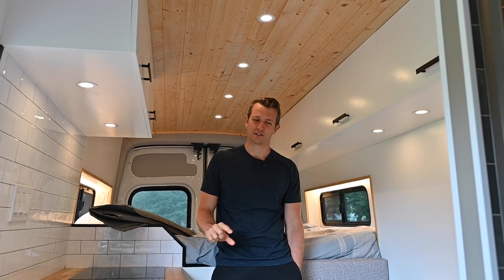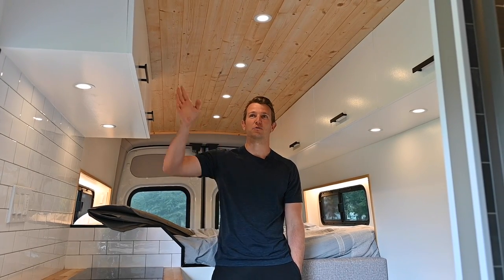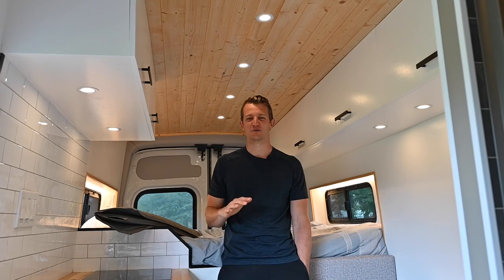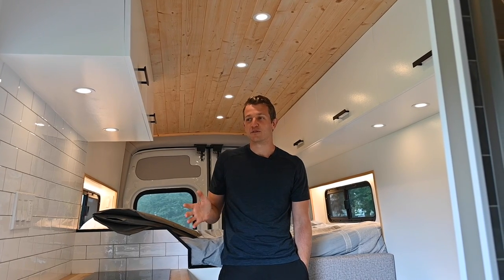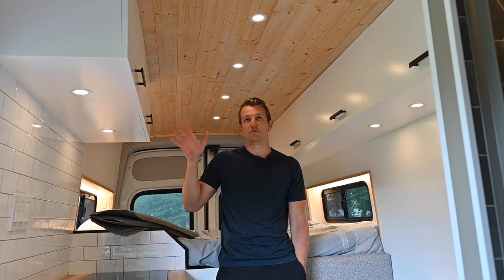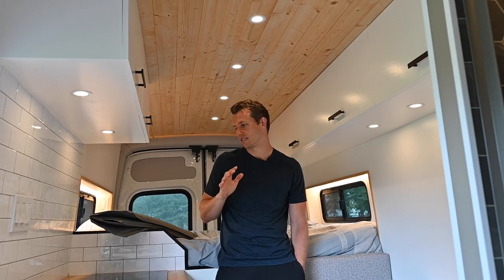For insulation in the van, we went with 1-inch XPS on the floor and then Havelock wool on the ceiling and all the walls. We are from Canada, so we wanted to have the van kind of four season ready, really well insulated. And then the added bonus was the heated floors, just to keep the floors a bit warmer too. We found that it works really well with this combination of the XPS on the floor and the Havelock wool in the walls and the ceiling.